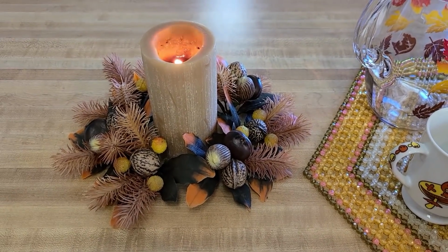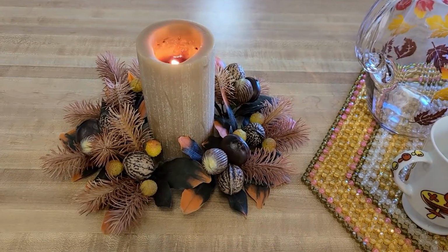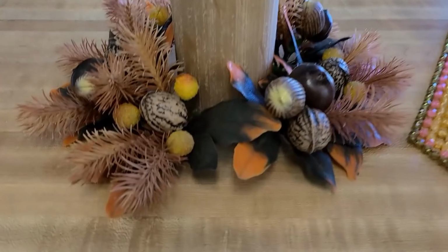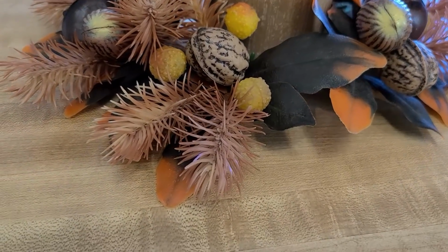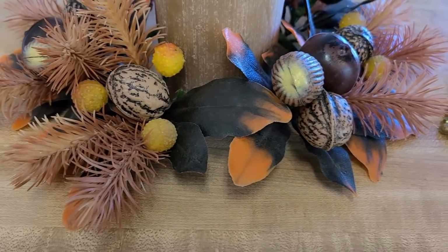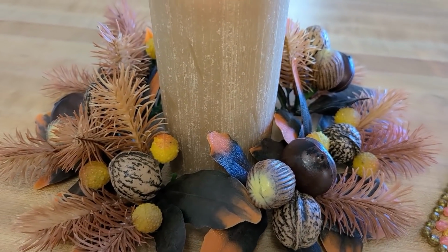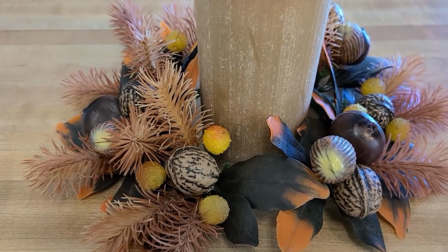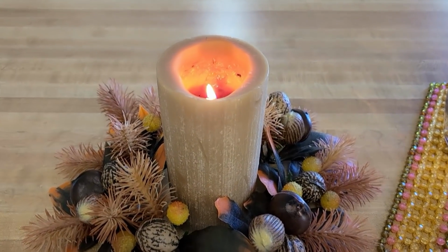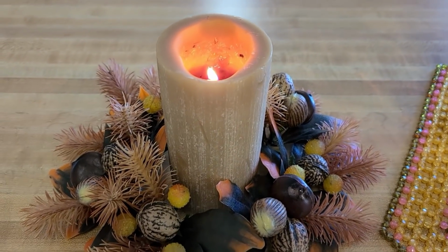Over here on the kitchen counter is a variety of things, many of which I thrifted, like this really cool candle ring. It is one of my favorites because of the black and orange leaves. It's so unique. It's the only one I have that looks like Halloween. Really cool. Thrifted the candle. It smells very nice in here right now. Can you smell it? It's kind of a maple scent.